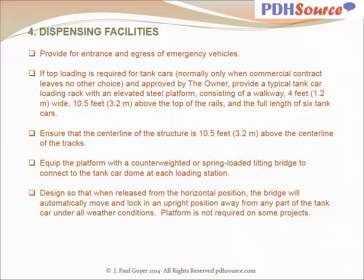Ensure that the center line of the structure is 10.5 feet above the center line of the tracks. Equip the platform with a counterweighted or spring-loaded tilting bridge to connect to the tank car dome at each loading station. Designed so that when released from the horizontal position, the bridge will automatically move and lock in an upright position away from any part of the tank car under all weather conditions. Platform is not required on some projects.